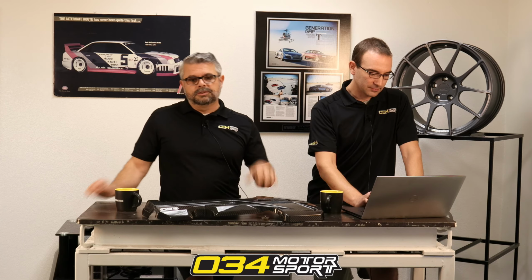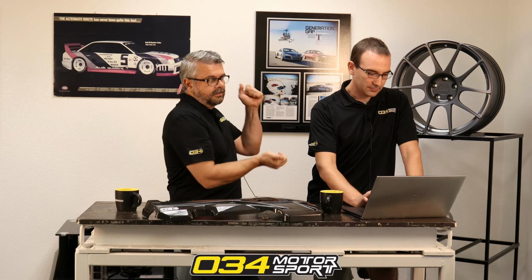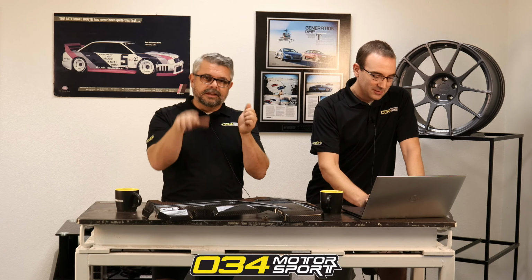So the key is when you turn the steering wheel, you want the car to respond. You don't want it to push. You don't want it to necessarily oversteer either. You want the car to do what you're inputting. You want the front end to dig in, and you want to have grip.